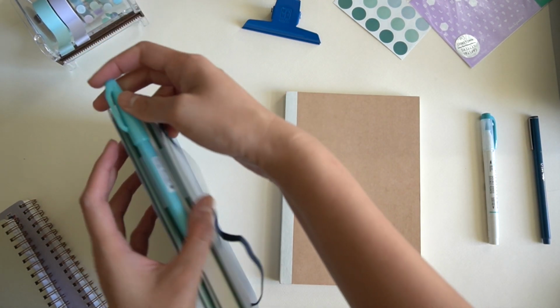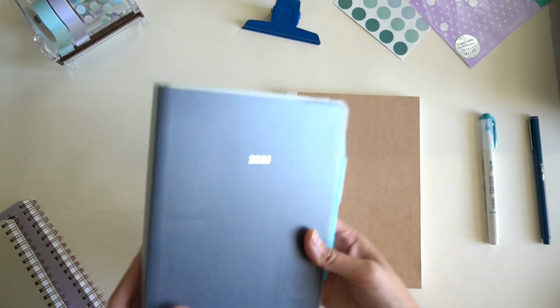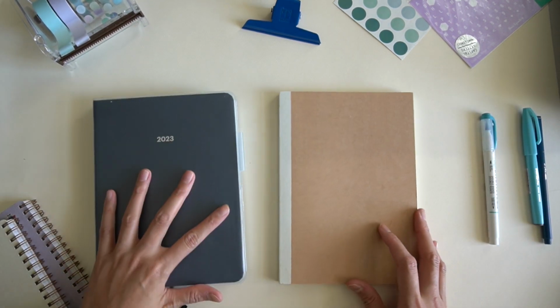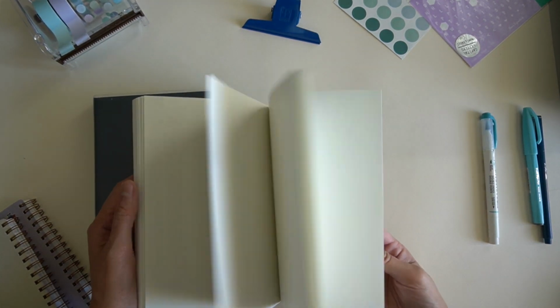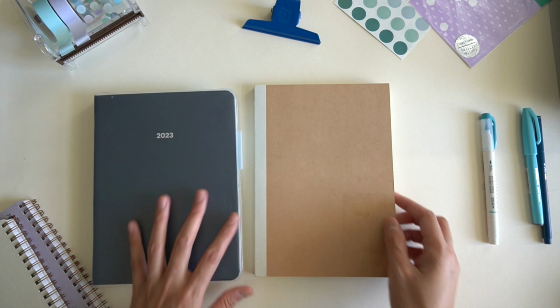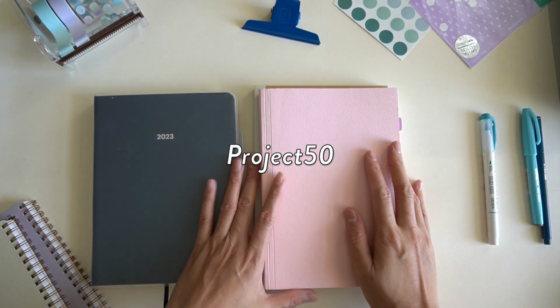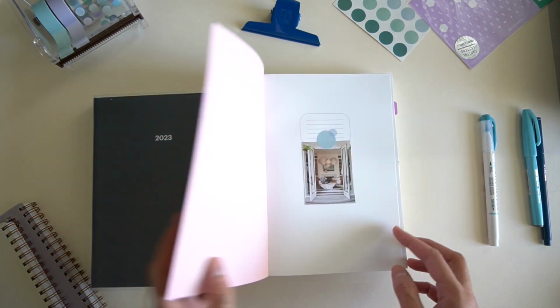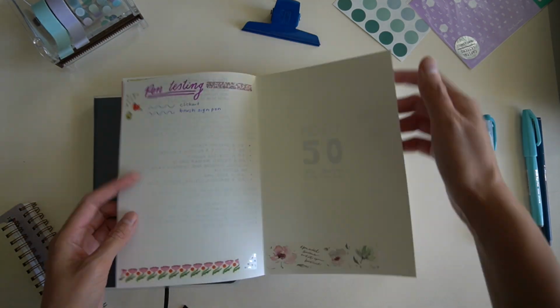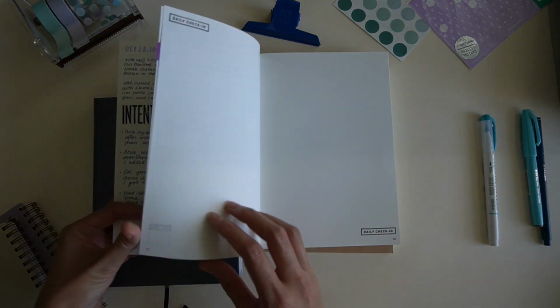As I am diving deeper into Notion, I think this vertical layout will sync up with my schedule really well. I am also going to have an extra notebook from Muji here for random notes and paper flower research and whatnot. And I am now starting this new project called Project 50, where I will be using this Papersmith notebook as my journal. Here I can flip through some of the pages since I've already started. If you'd like to know more about Project 50, let me know in the comments. I can make a separate video for you.